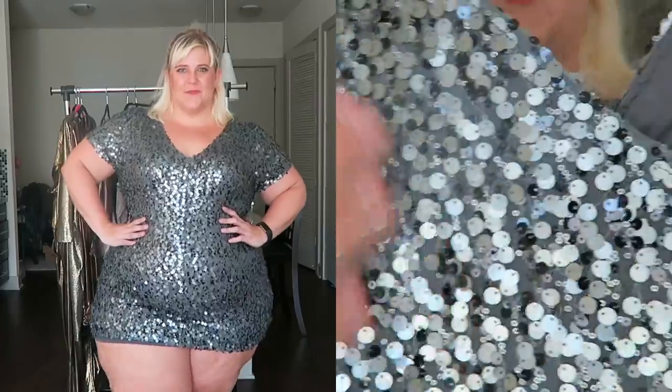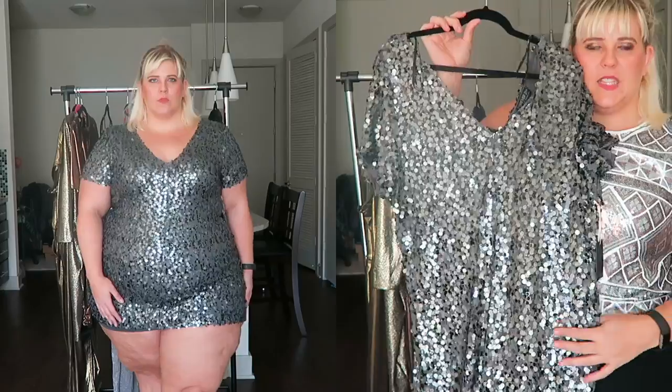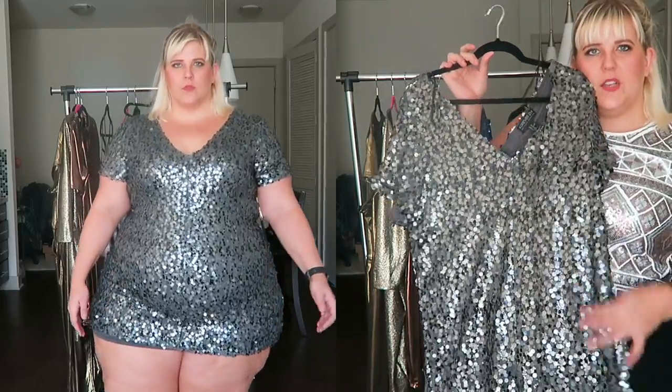So this is more of a fun kind of party dress. I actually think that I would wear this mostly with leggings going out and like a cute pair of heeled booties or a nice black heel. The construction itself is great.